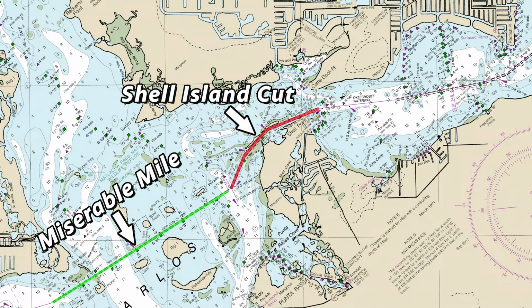But because you watched this video, you'll actually be in the know and know that the miserable mile is the section heading southwest, the narrow channel that starts at Marker 101, where the speed limit is unrestricted from the Shell Island Cut, and heading southwest, ending kind of right past Picnic Island. So now you know, when people say miserable mile, they're probably talking about the Shell Island Cut. And when you're telling your boating stories, you can use the proper terminology, even though a lot of people here will misunderstand you. All right?